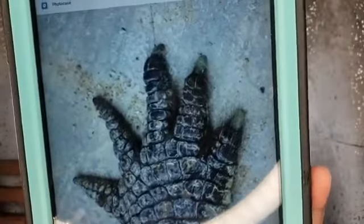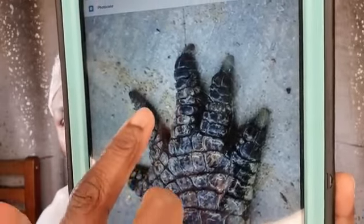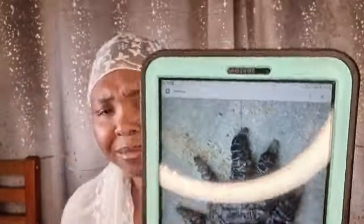Let me see if it can come up so I can explain to you. Yes, it was almost like this. I'm going to show it to you. Father God, this is exactly how it looks. Scaly. That was a hand. But the difference is that it was webbed. It had web through it. You know what I mean by a web?